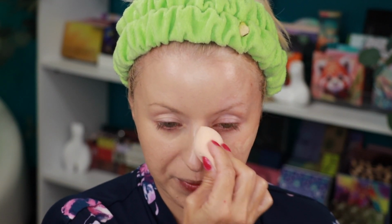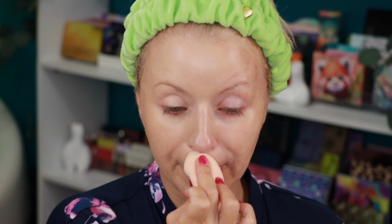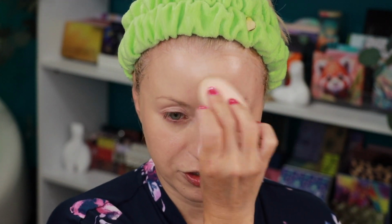All right, so I still have some on the back of my hand. I'm going to go in with my damp beauty sponge, and I'm just going to start stamping this into the skin. I really have a feeling the brush is going to be your best bet, especially because this is on the lighter side of coverage. But if you're looking for something that is just going to even out your skin tone, then definitely use the sponge, because you'll get a lighter application that way.